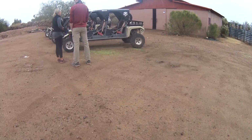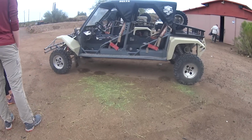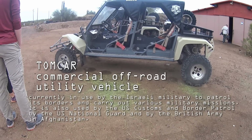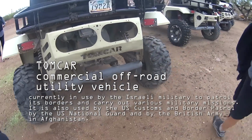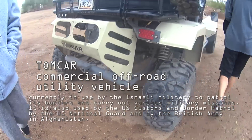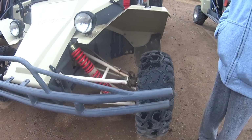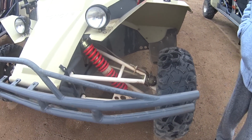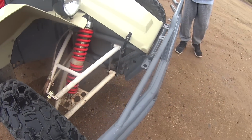This is the Tomcar that's used by Desert Wolf Tours. That will be taken across the desert. It's a commercial off-road utility vehicle that's used by the Israeli military to patrol its borders, and it's also used by U.S. Customs Border Patrol. It's got a 750cc Kohler engine in it, and I think it's like 15-inch ground clearance, tubular A-arms, heavy-duty shocks. They even armor plate these things. Really cool.